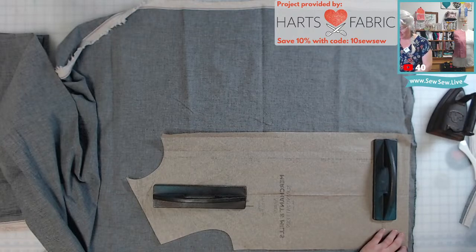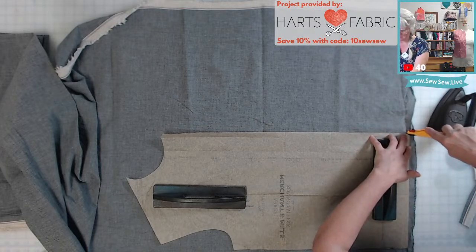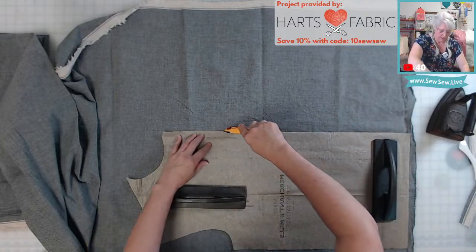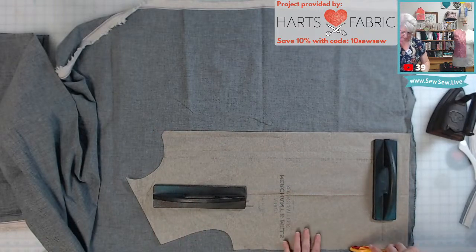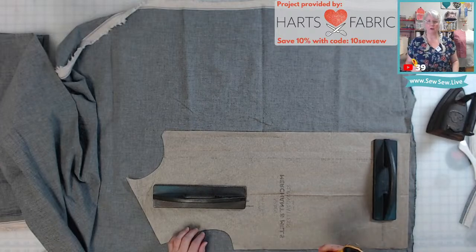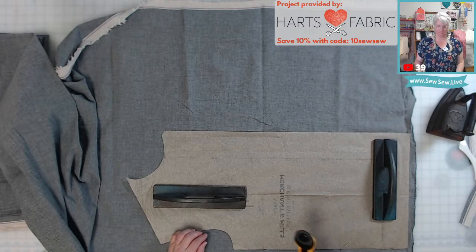So if you want to add this decorative thing and making these kinds of changes at the placket, it can be really, really confusing. What I recommend, especially when you're doing any kind of pattern alterations and you're feeling a little bit like, oh, this is making me nervous, trace your pattern off without any seam allowances on it.